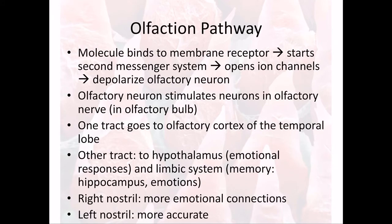And so the pathway here for smell is the molecule will bind to that membrane receptor, and that starts the second messenger system. That second messenger system eventually opens an ion channel, which eventually depolarizes the olfactory neuron, and then that creates an action potential, right? And then the olfactory neuron stimulates neurons in the olfactory nerve, right? And that's that olfactory bulb that comes down. We saw that in the brain last semester.